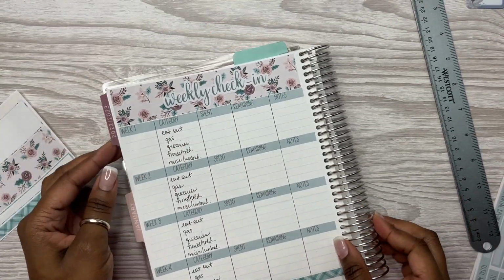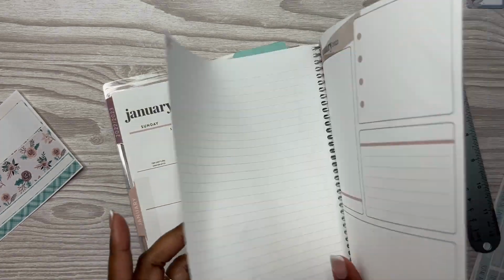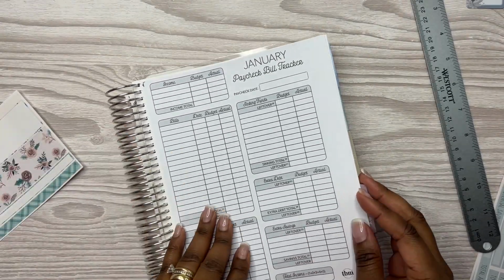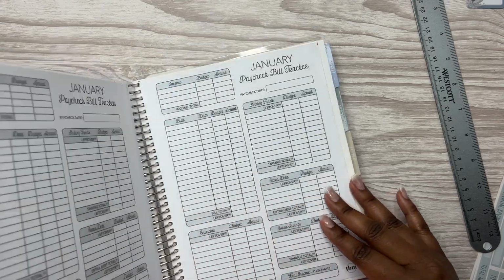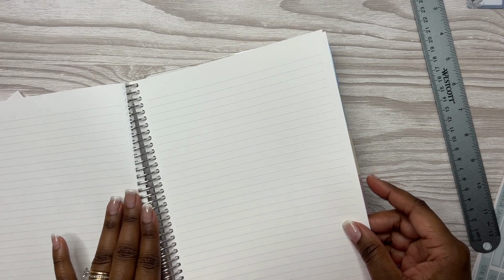Oh, you know what I was supposed to be doing? This is probably supposed to be my, maybe I'll do my sinking fund. I think the sinking fund is supposed to go here. Let's just see. Hold on. So we got our paycheck bill trackers there. So week 1, 2, 3, and I'm gonna put week 4 on here.